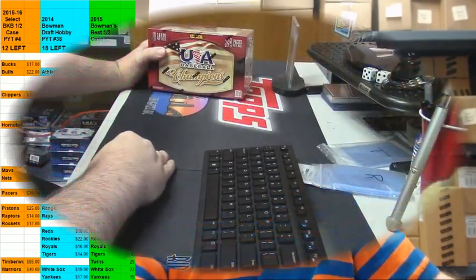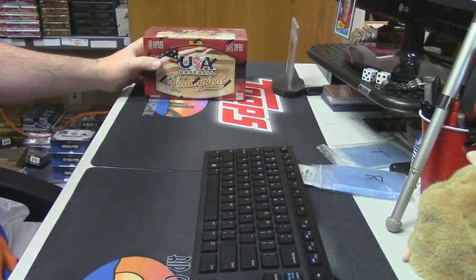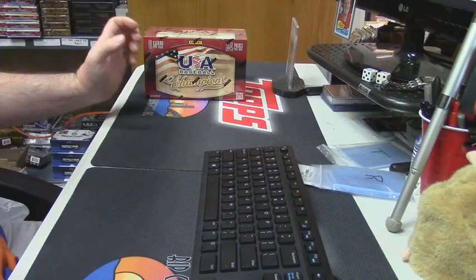Hey, everybody. In honor of Big Hebs Jr., we're going to do him a box of the 2013 USA Baseball Champions. Two autos, three patch cards, Chris Bryant potential. Come this way.